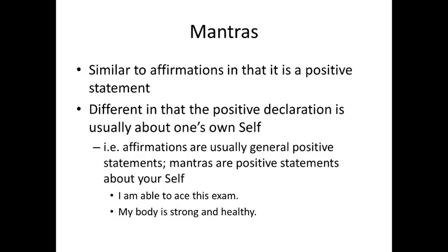Mantras are similar to affirmations in that they are positive statements. The difference between them is that a mantra is usually a positive declaration about one's own self. An affirmation, if you look back at the examples I gave you on the previous slide, can be very general. It can just be that positive vibe that you want to put out into the universe. A mantra is something that's positive about yourself.